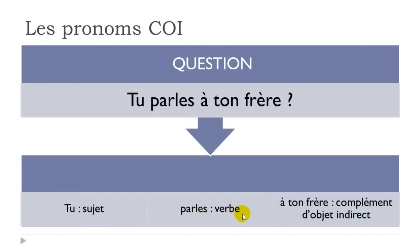And then we've got this last part here, à ton frère. So that's what we call complément, so it will come to complete the sentence, okay, and it's objet. So be careful, it's really what we call a grammatical object. So it's not an object, because in that case, it's a good example, because it's a person, okay? But then it's a grammatical object, and it's indirect, because you've got this preposition à here, okay?